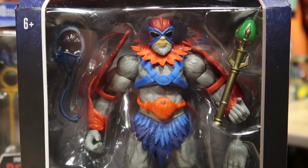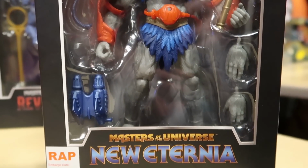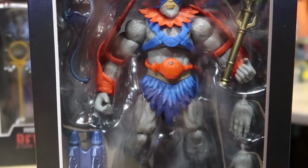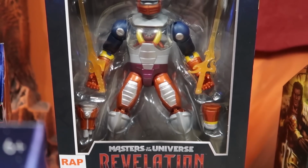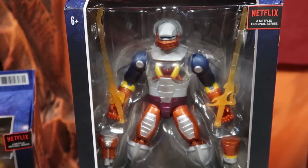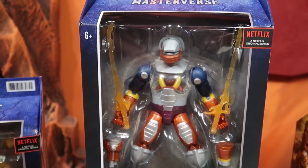We got to see new Eternia Stratos in package. This, of course, is part of the Masterverse new Eternia line, where it's sort of like modern day updates that pay homage to the history of the characters. So Stratos, we already knew was coming. Now we get to see him here in package. We also got to see Roboto in the Masterverse line as he appears in the Revelation animated series. So in package versions of both of those figures on display.